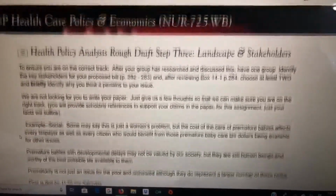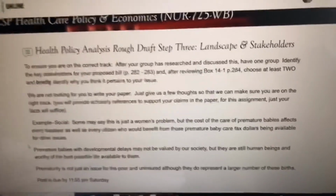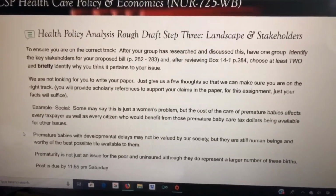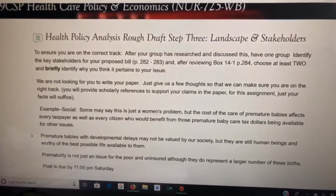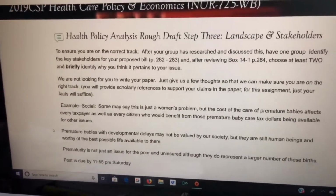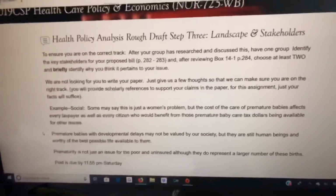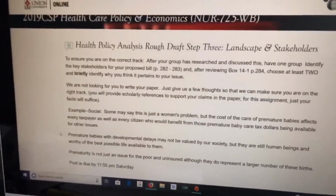Anyway, this is due by Saturday night. So Saturday the 23rd by 11:55. So my goal is to get this done. Today, actually, I was going to look up some articles, but I don't think I will. I think first what I'm going to do is go ahead and read what has to be read for class. And then after I read that, I will know where to look in terms of what articles I need to get, and go from there.